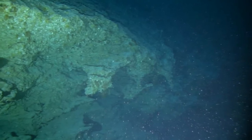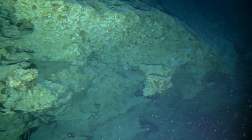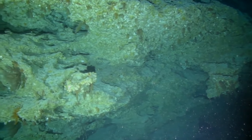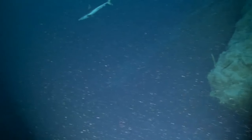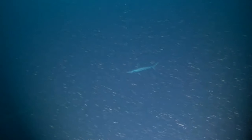Just to give you a feel, at sea level, we have one bar or one atmosphere of pressure. For every 10 meters you go down, you get another atmosphere of pressure. So if you're at the bottom of the ocean, about 10,500 meters down, getting to the bottom of the Marianas Trench, you've probably got about 1,100 atmospheres worth of pressure on top of you.